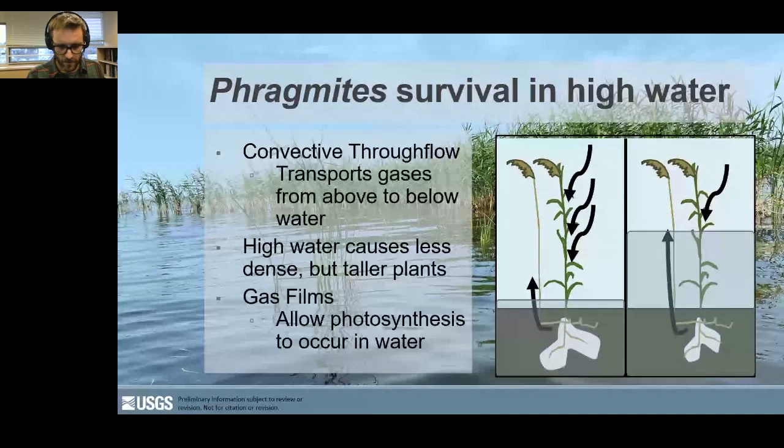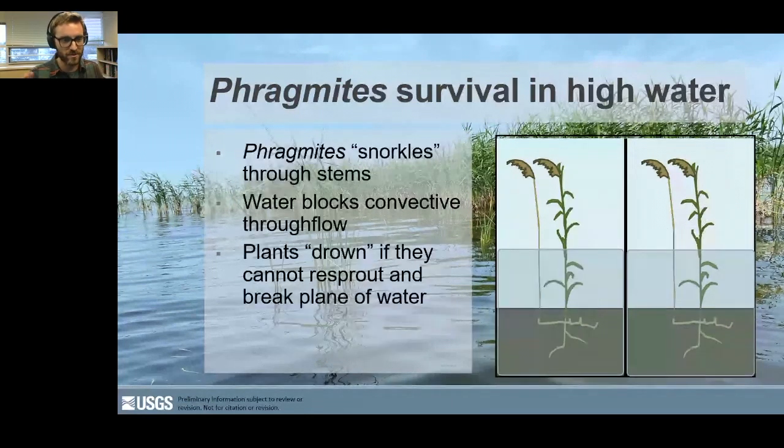Thank you. So yeah, Phragmites also has a few other adaptations that allow it to photosynthesize in the water. Gas films can form on the leaves that allow it to maintain photosynthesis even when you have high water levels. We also know that Phragmites plants can quote unquote snorkel through their stems, and so this is kind of the same mechanism that I talked about with this convective through flow, but it comes into play where if the plant is damaged in some way, say through wave action or something like that, where plants break, as long as they maintain the ability to break the plane of the water, they're going to be able to get access to gases and maintain their functions, stay alive, and grow.